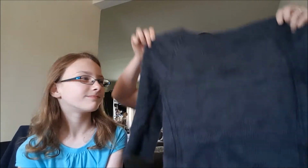guys, go get a copy of this book. If you haven't pre-ordered it or ordered it, they're not paying me. I wish they would, but they're not paying me to say any of this stuff. It was just such a lovely pattern to knit, and it's a whole collection of really beautiful stuff. So, here's the sweater once again.